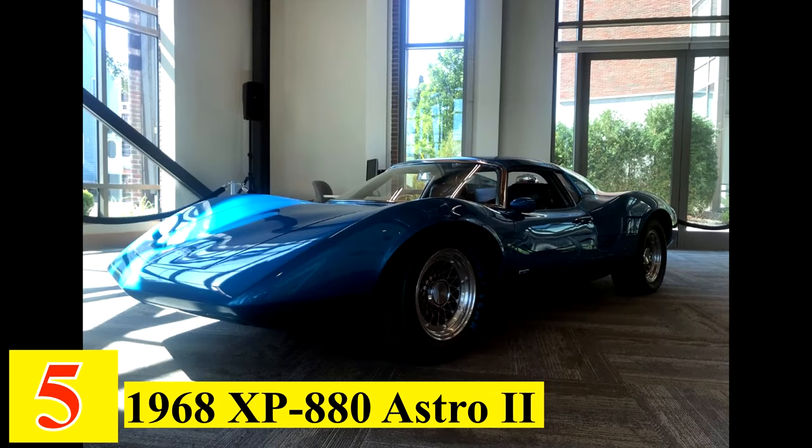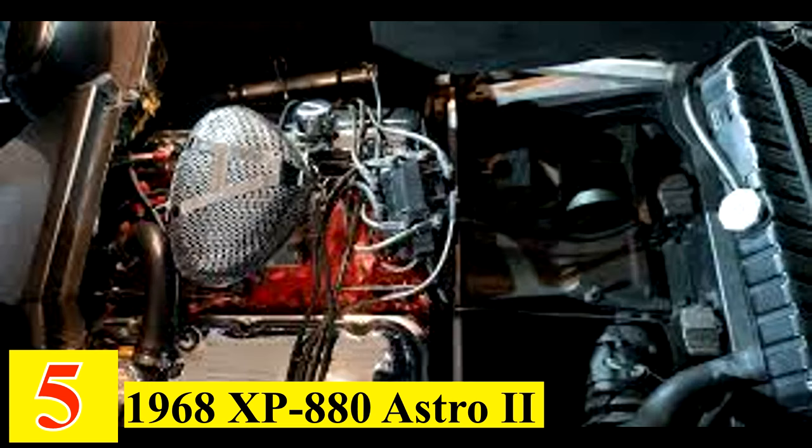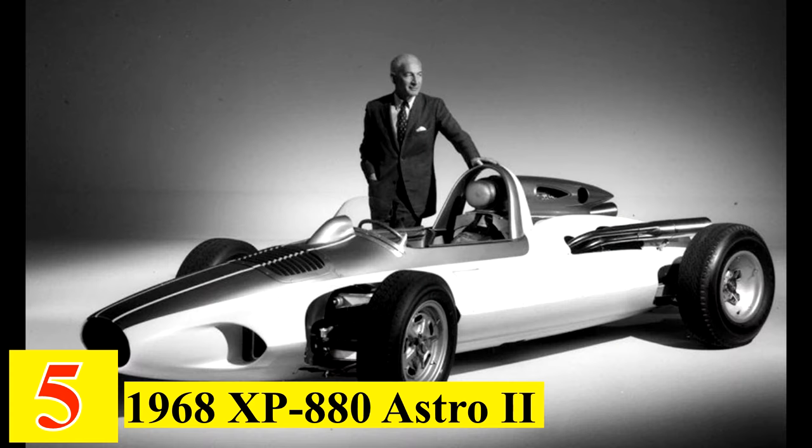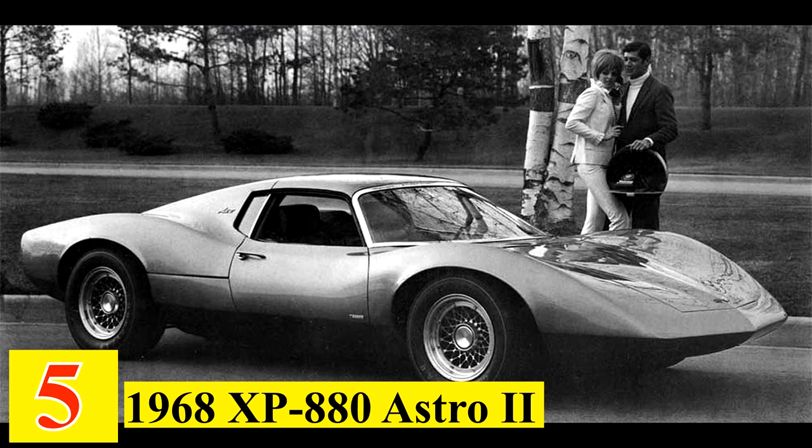Powering the Astro II was a 7-liter V8 that put out 400 horsepower to the rear wheels through a 2-speed automatic using the transaxle of the Pontiac Tempest, which turned out to be too weak for the concept. Lead engineer Zora Arkus-Duntov was hoping the Astro II would be the concept for the next generation Corvette, but GM management thought the public was not ready for a mid-engine car.